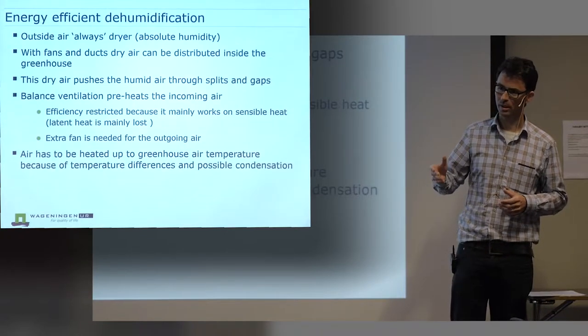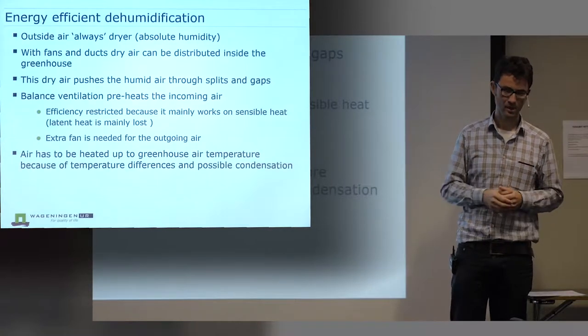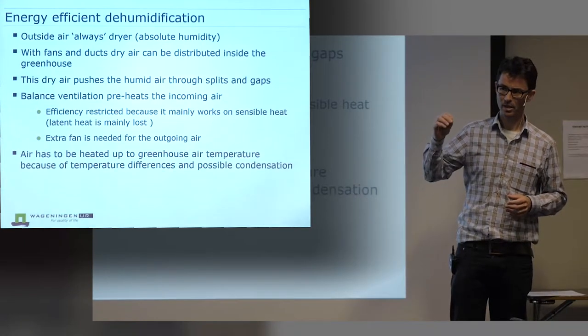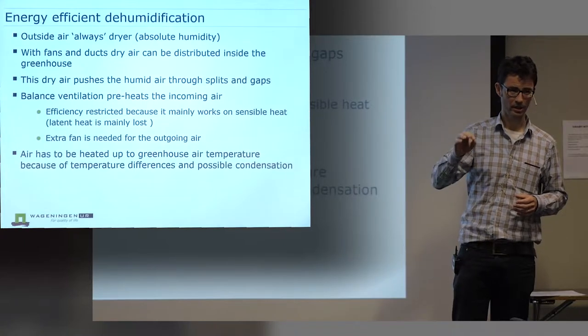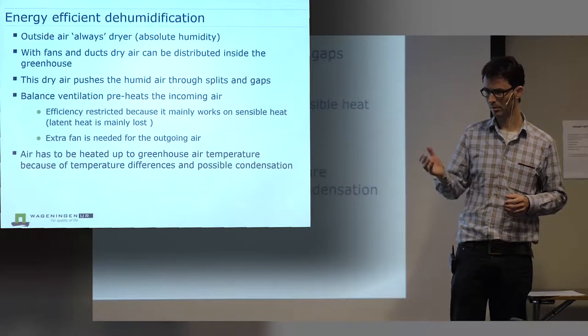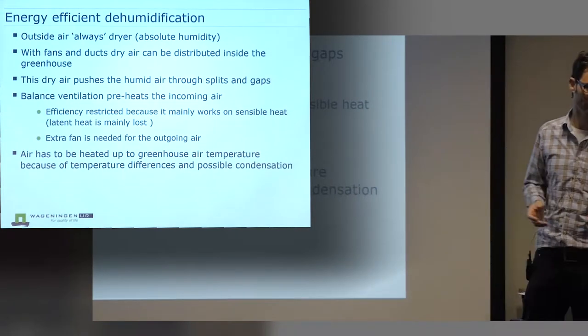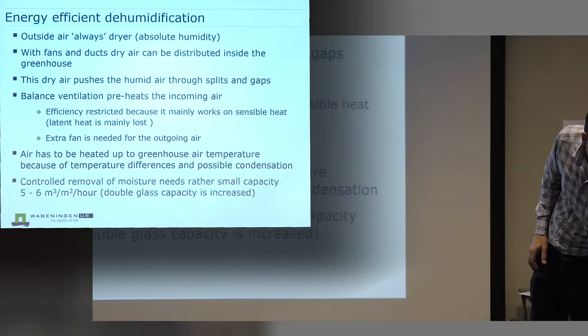And they also think, well, when it's minus 10, it really gives a tremendous difference in my greenhouse. But when it's minus 10, the absolute humidity of the outside air is very low. So you need only a very little airflow coming in in order to dehumidify your greenhouse. So the amount of air coming in is limited. So to my opinion, it's not always needed, but for the sense of the grower, it's often done.